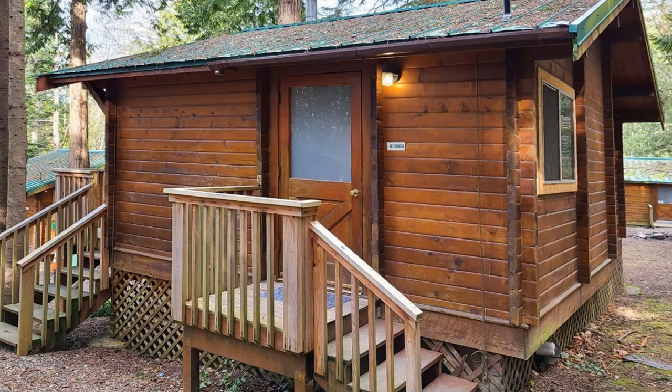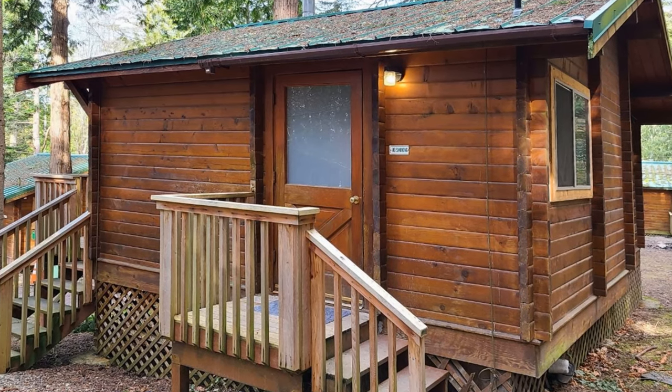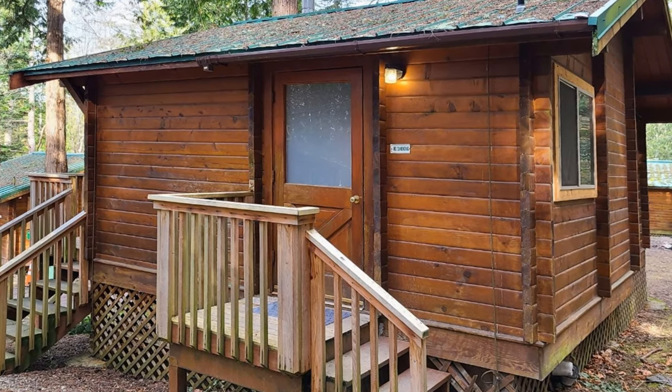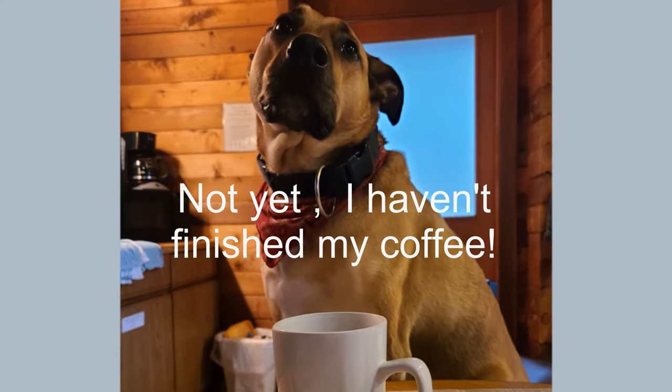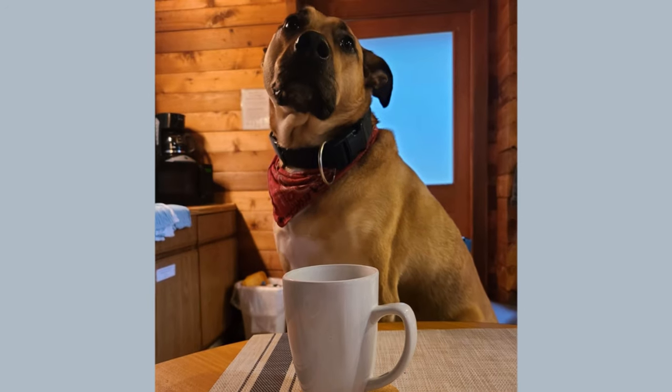Here's our little one-bedroom cabin. And here's our dog, Freya. She just up and sat on the chair right across from me while I was having my coffee.